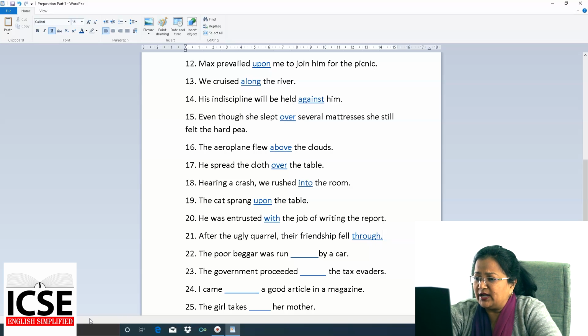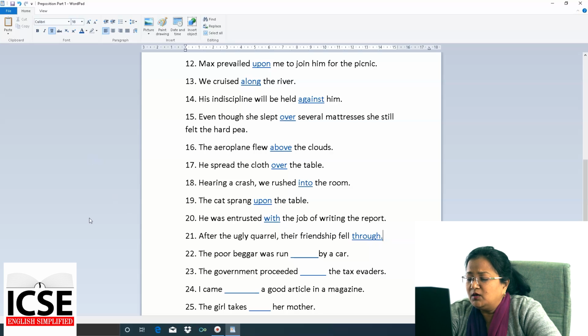The 22nd one, the poor beggar was run over by a car. That means the poor beggar came under the wheels of a car. So run over means to meet with an accident. The next sentence, the government proceeded against the tax evaders. It talks about tax evasion. That means they have done something wrong. So the government is now taking action against them.